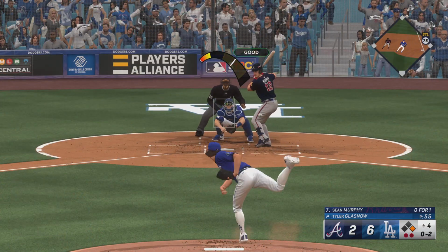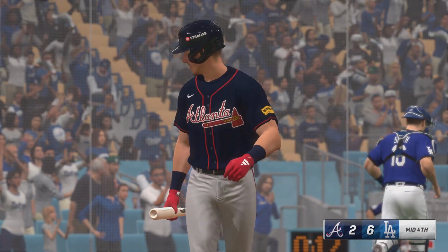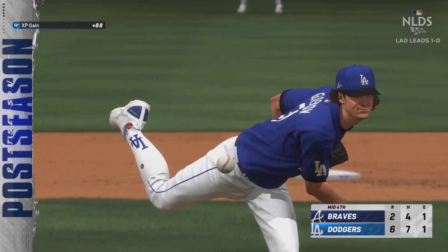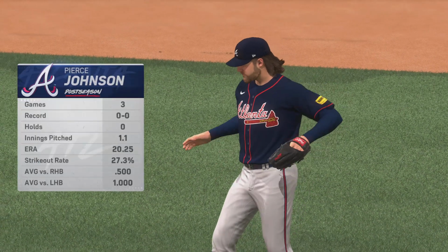2 outs. Struck him out of the front door breaking ball. But not before they answer back with a solo home run. Now a 6-2 ball game. Welcome back, and they turn to a new arm as we kick off the bottom of the 4th.